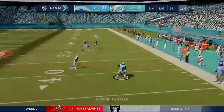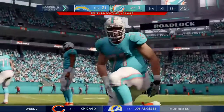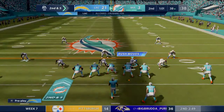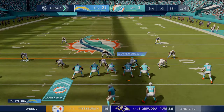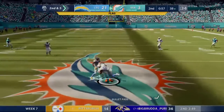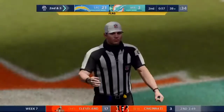From the gun, it's Tua. Complete. This is Albert Wilson. Now after the completion, we're going to get a timeout, an injured player. We'll get an update when we come back to Hard Rock Stadium. 2nd and 5 after the 5-yard completion on 1st down. That one into the hands of Laird. And he'll be stopped right at midfield.